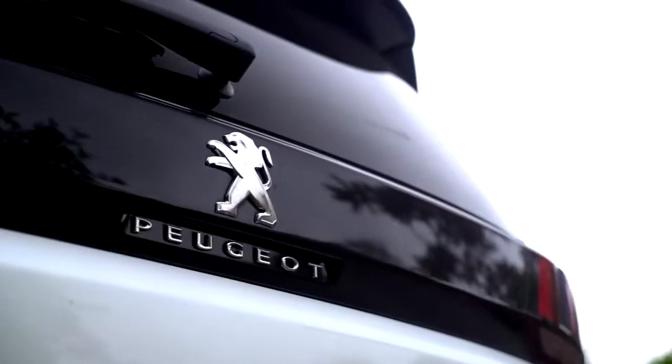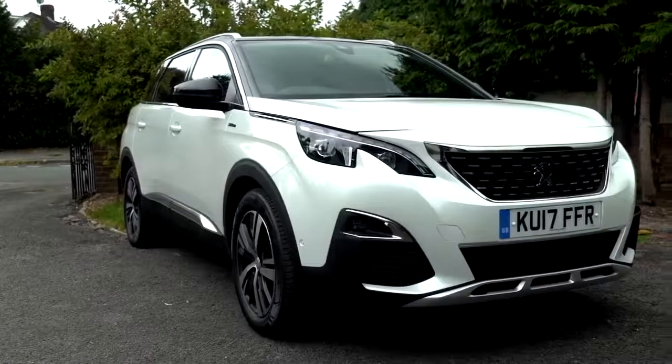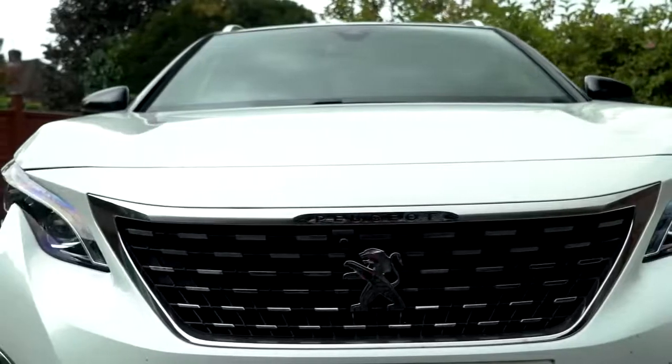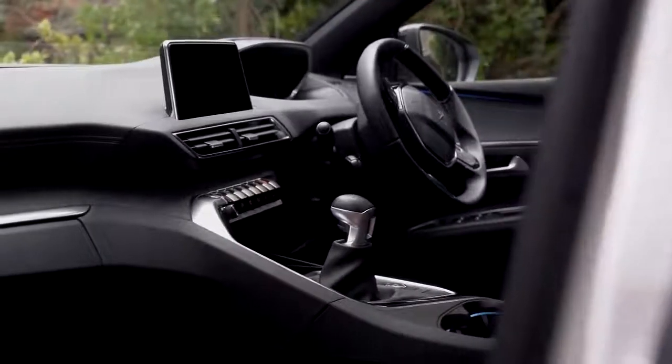Peugeot is going through a real transformation at the moment, and the 5008 is a great example of that. Gone is the boxy MPV shape of old, replaced by a sharper, more angular design with a really striking front end. We've been impressed with its high-tech interior and its low CO2 emissions.